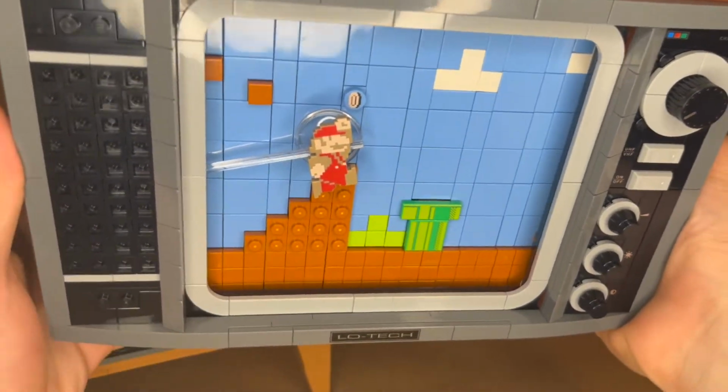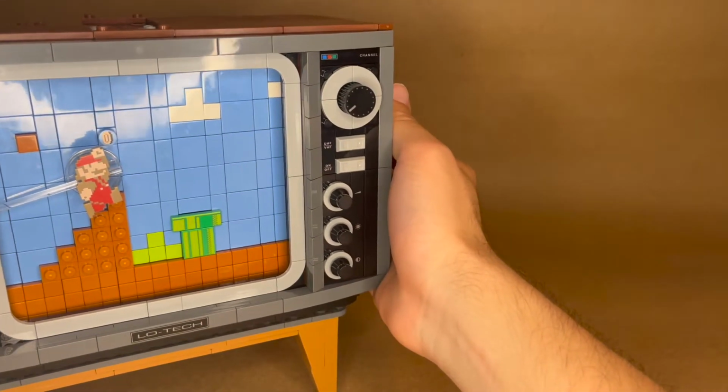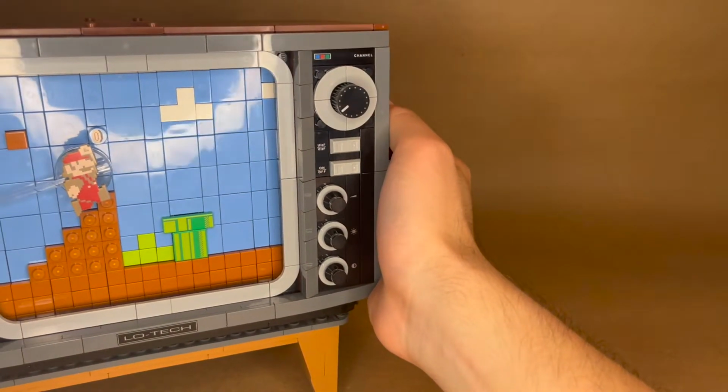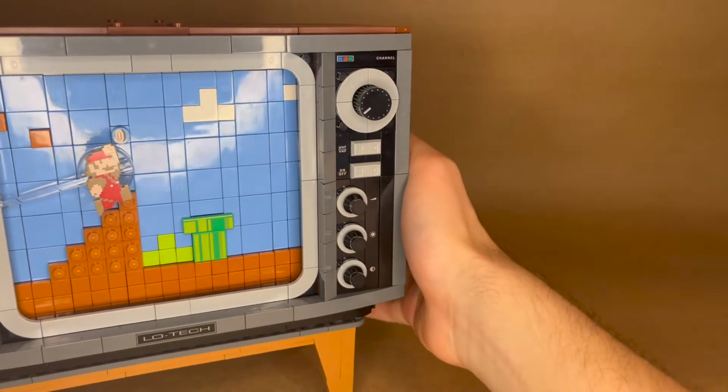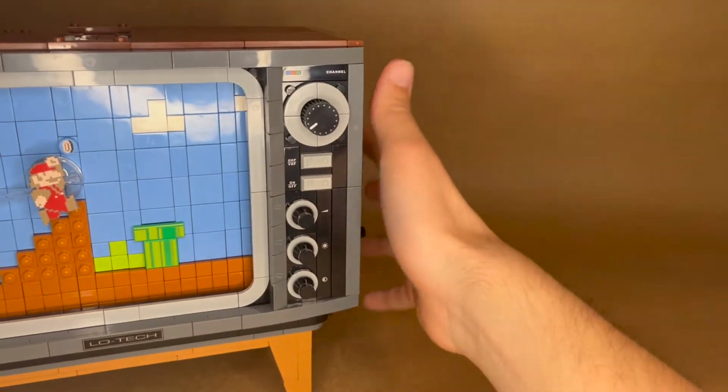So yeah, so cute. I wish I had the Mario. In fact, I'm probably gonna get it now. The marketing is working. I want that one now to play with this set, and then I'm gonna probably get more Super Mario sets to build a level and stuff. Oh, that was a missed opportunity.